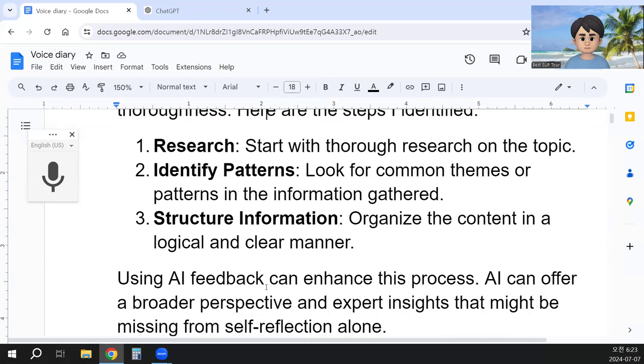Here are the steps I identified. Research: start with thorough research on the topics, identify patterns, and look for common themes.